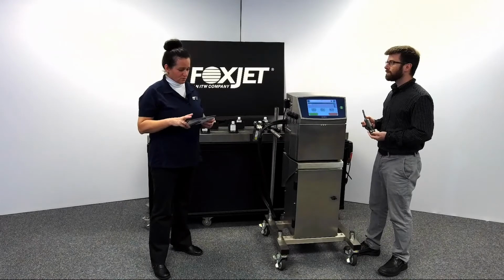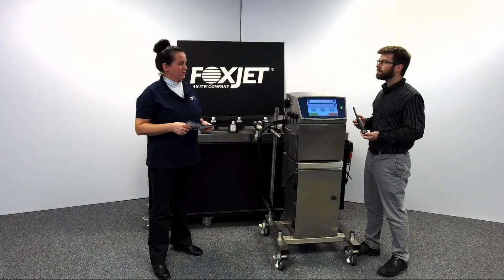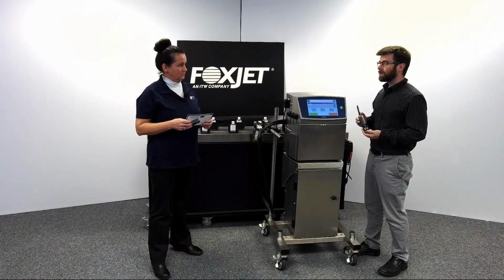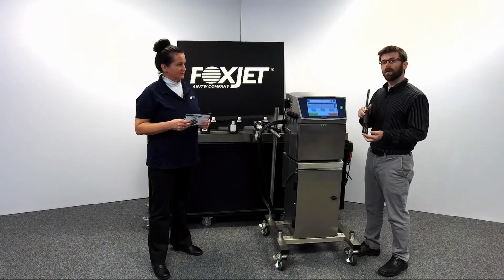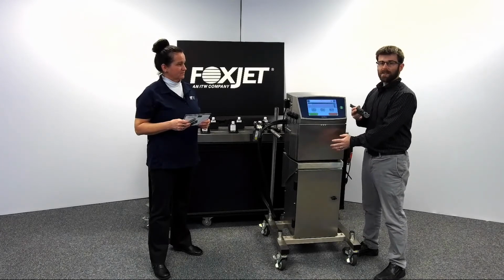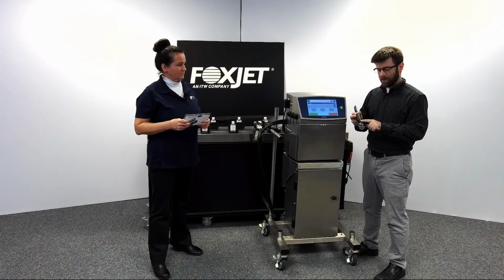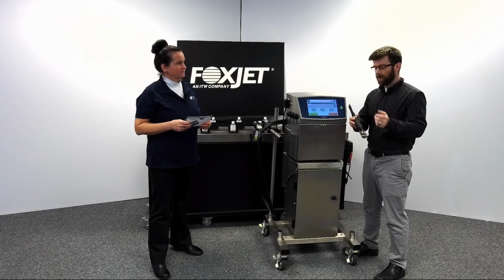Okay, question number 2. How does Lynx Autoflush differ from any other CIJ printer? Well, we have a true Autoflush. We are actually completely rinsing out every part of the printhead that comes in contact with ink and the conduit. We start at the solvent tank. Basically, we pump solvent all the way through the conduit, through the solenoids in the head, through the nozzle, into the gutter, just a pure stream of solvent, and then actually we recirculate it back to the ink tank.